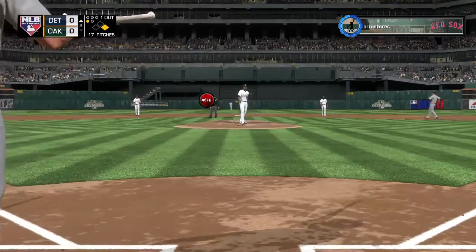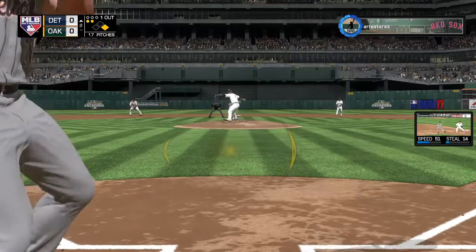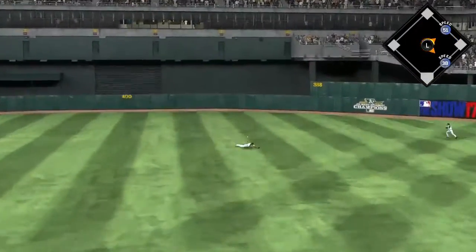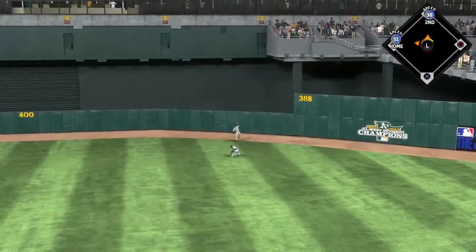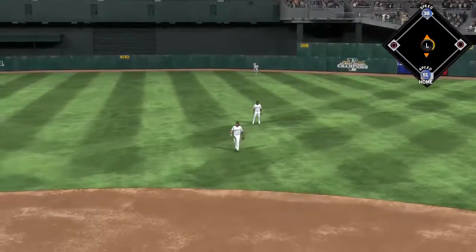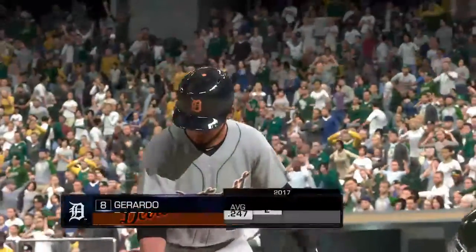Another one fouled off, and he's quickly behind 0-2. Line towards center field. A dive, but it'll get past him out in center, and this could roll till tomorrow. Headley rounds the corner and is headed home. And the run will score as the Tigers are off to a 1-0 lead.